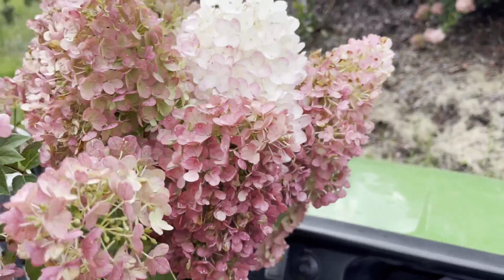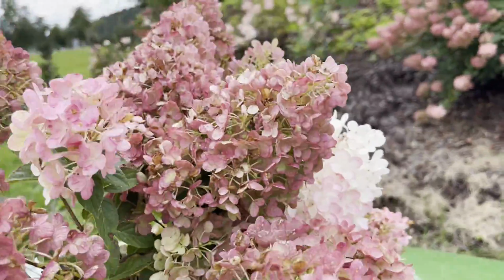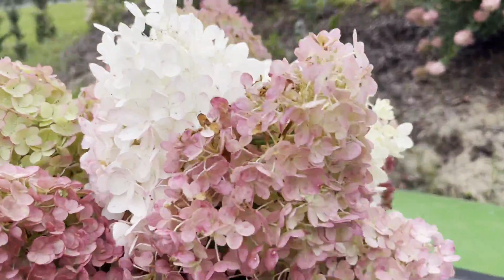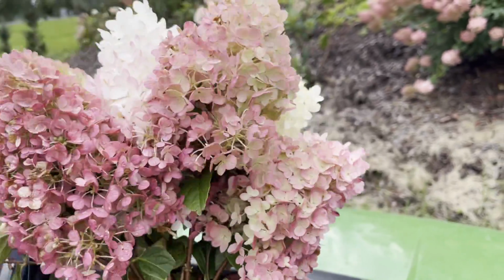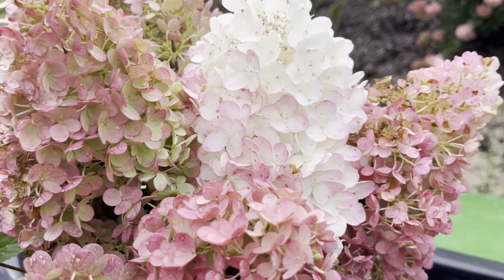We got the lime on all the hydrangeas, and look at the beautiful bouquet that my husband picked for me. Just gorgeous. I'm gonna get these in water and get them in the kitchen and get something to drink. I'm kind of thirsty.